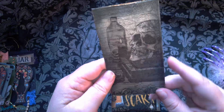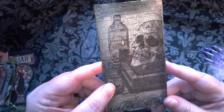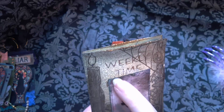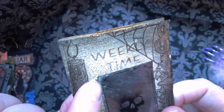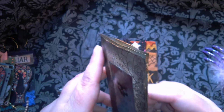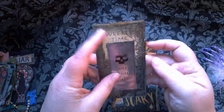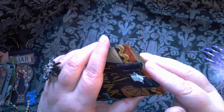But yeah, stuff. And I Mod Podged some napkin on the outside on this one too. But it says weekly time record. The word record I put underneath there, but it's there. Silver Moon gave me a bunch of these. So isn't that cool? So that's my hashtag Creepy13 project for this week. For this month.